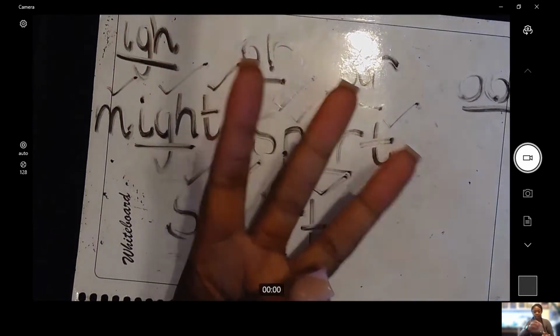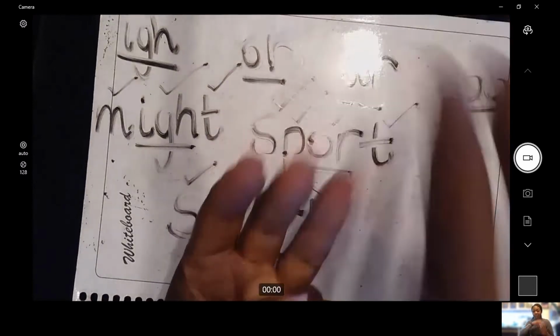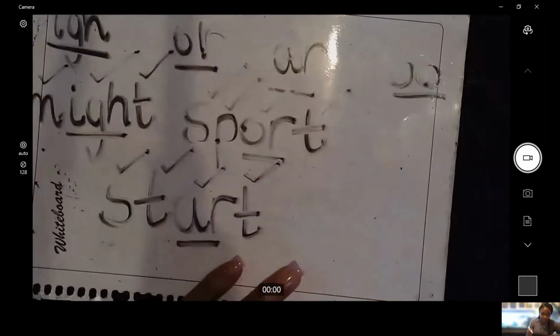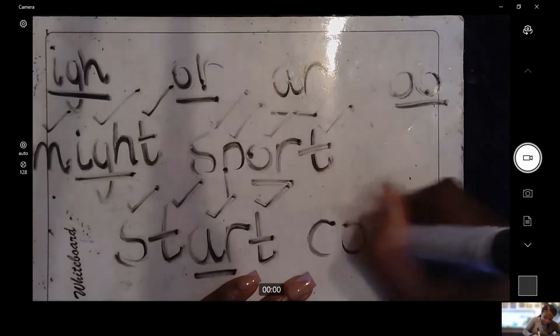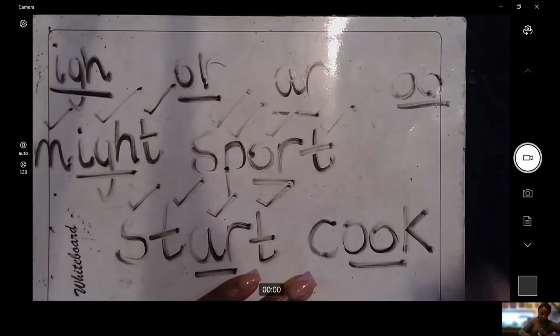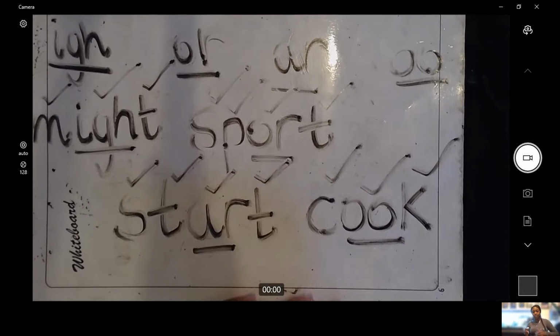Pinch the sounds in cook. C, oo, k, cook. Pause the video and write down cook. Let's try and write cook together. C, oo, k. So a tick for c, tick for oo, and a tick for k. I will give you a few more seconds to make sure your work is correct, and then we will move on to our reading.